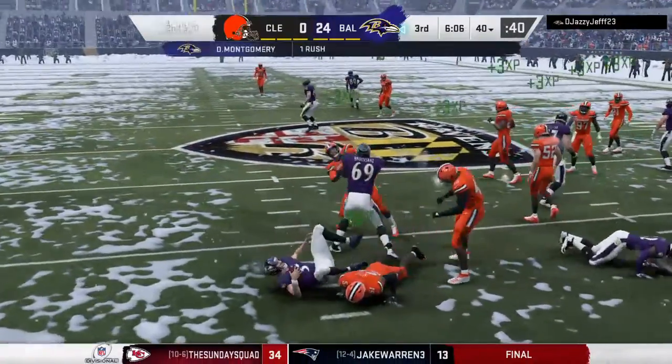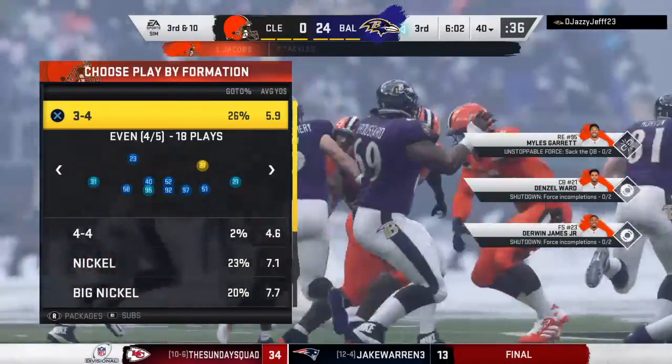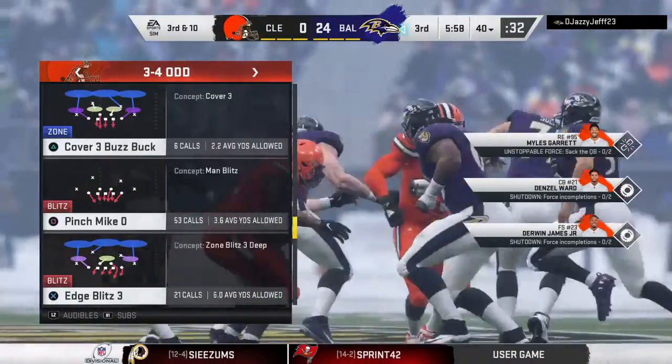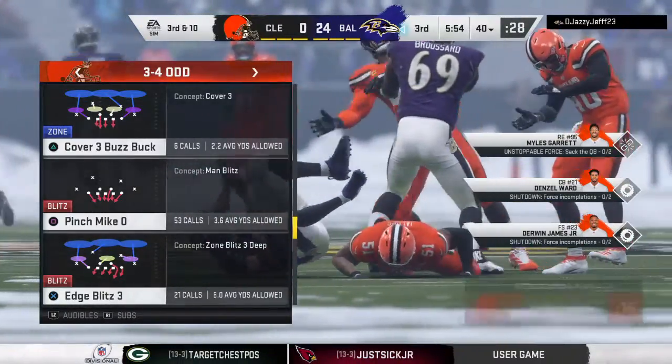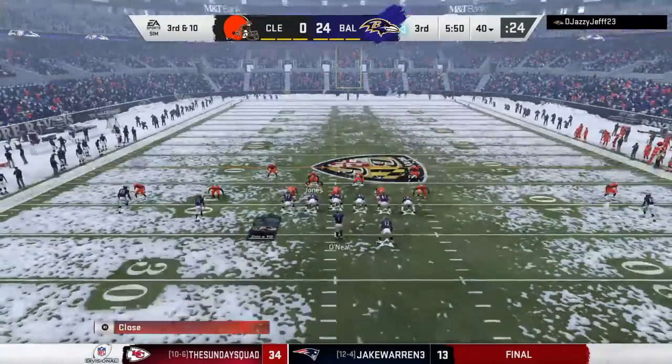Trying to run inside, but nothing there. Call it no gain on the keeper, and it's going to bring up a third down. No gain on the play. It's 3rd and 10. Ready. 90, Wolf. Hey, Foxtrot.